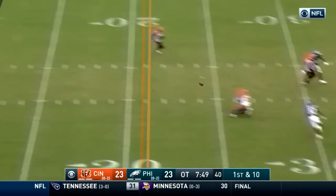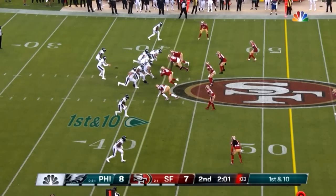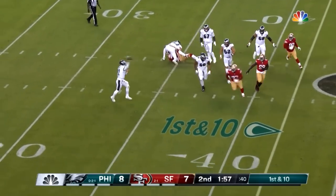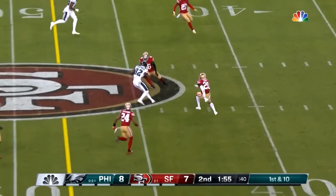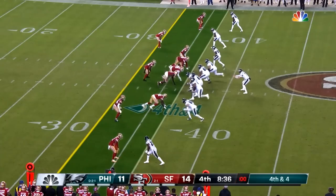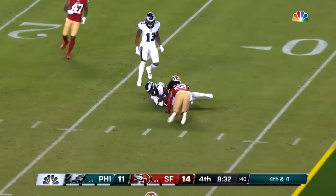Philly begins right around their own 10. That pass, boy. 42-yard line. Wentz tries to get away. Fires on the run. Caught into 49er territory. Warner one-on-one with Ertz out here. Bob White, he's coming. The pass is going to be caught.